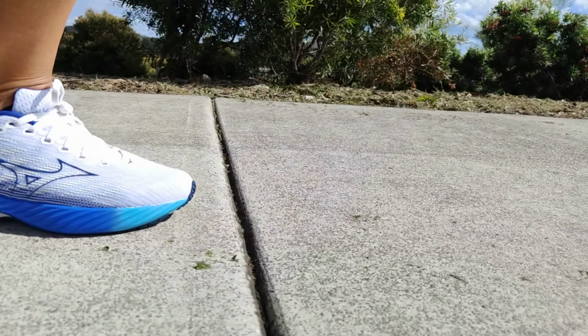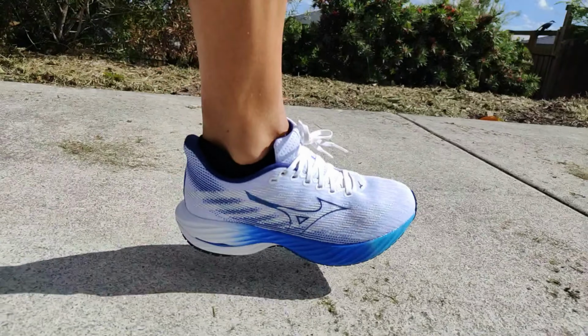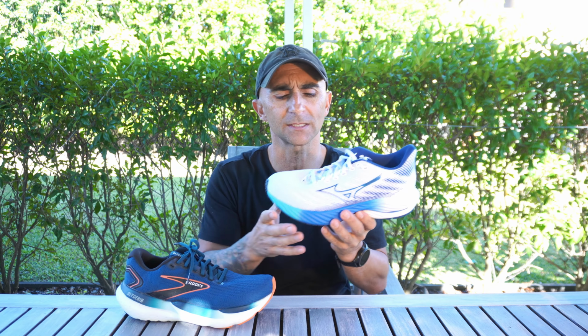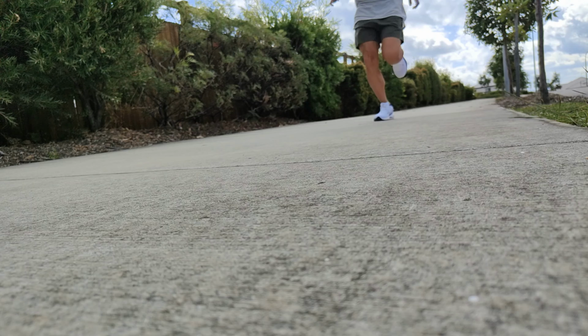And obviously that firmness translates into stability, so it does feel like a very stable, solid shoe. However, I'm probably yearning for a little bit of softness, a little bit more, or a little something. So my first few runs felt quite harsh. It's starting to soften up a little bit now, but still definitely on the firmer side.